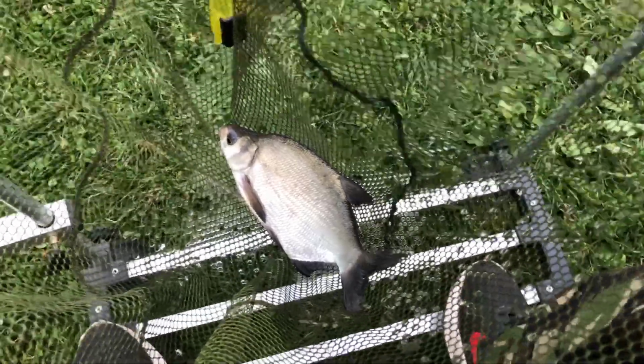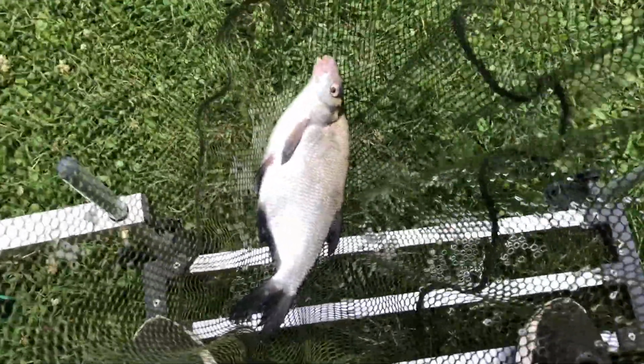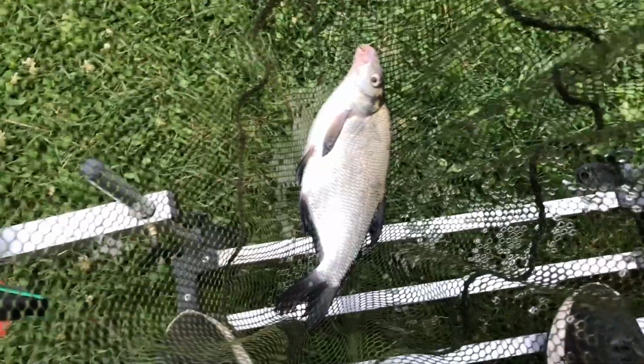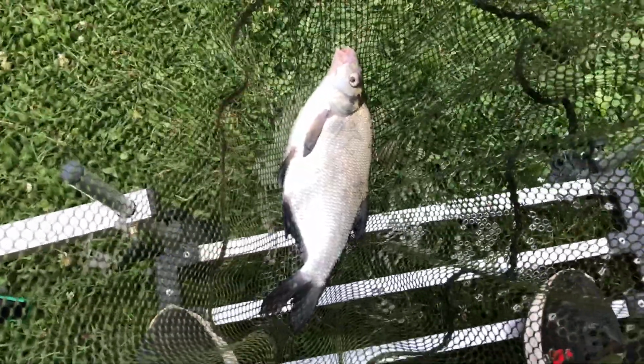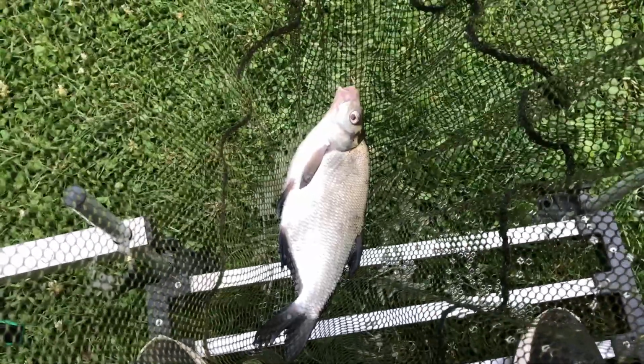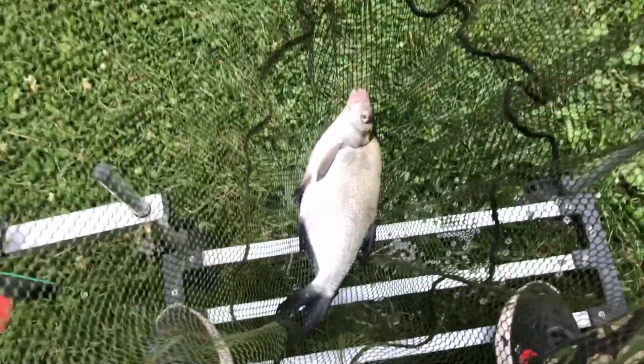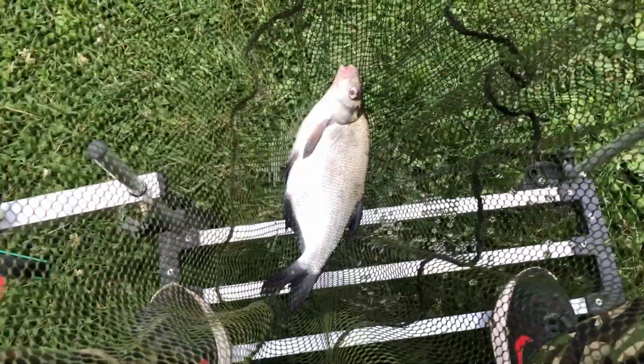Finally, a little skimmer. That's much appreciated. Not a huge fish, probably about 10 inches long. But that's nice to see. It's been a long while coming. Hopefully now it's starting to get dark, as you can see, there might be a few more. There's another cracking looking fish, prime condition. I'll get that unhooked and get that back.